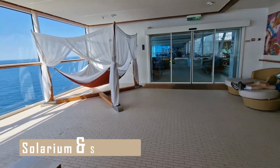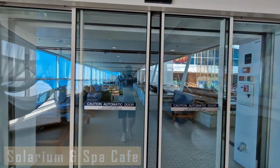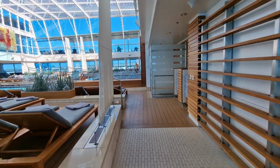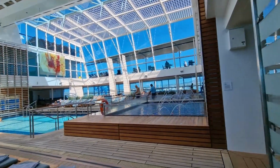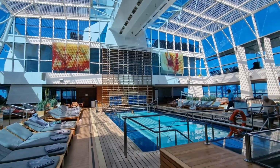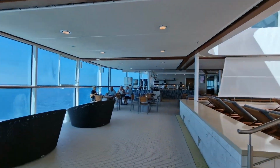If you're looking for a quieter, more chill place to relax, then the solarium is the one. It's air conditioned, it's covered, there are 2 hot tubs, there's a nice sized pool, and there are plenty of lounges. There is a cafe in the solarium and it's an adults only area.